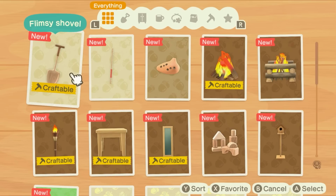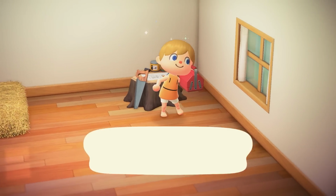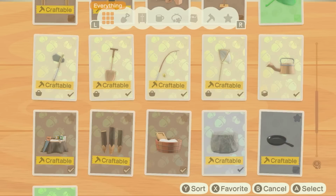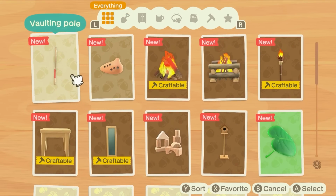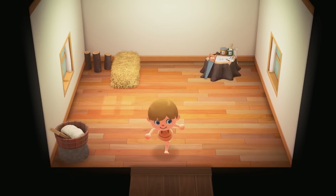So he did give me the recipes for the shovel and the vaulting pole. We have 5 more things that we need to donate. If we can find, I believe, all 6 fossils, that should cover us no problem. I think there's 6 by now because it's been a couple days. And I need to afford a vaulting pole, which means we do need to chop up our trees. Which we can do no problem.